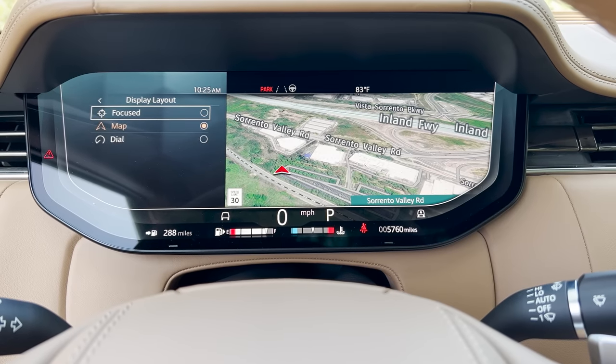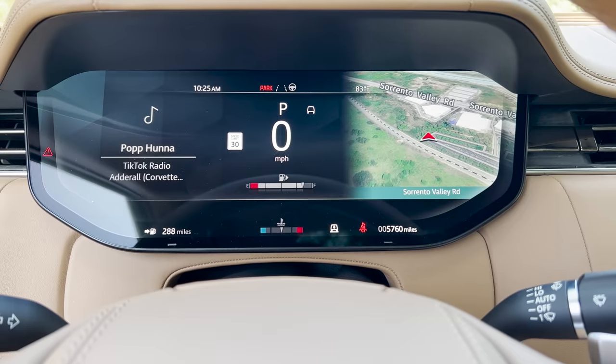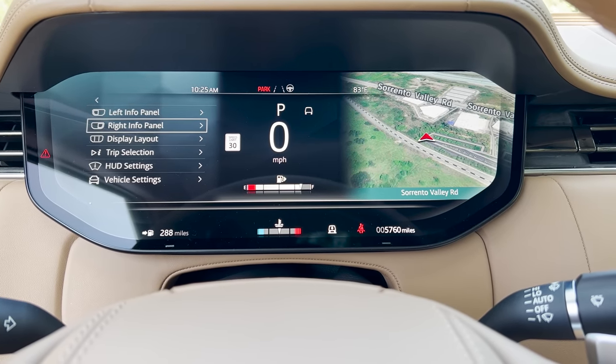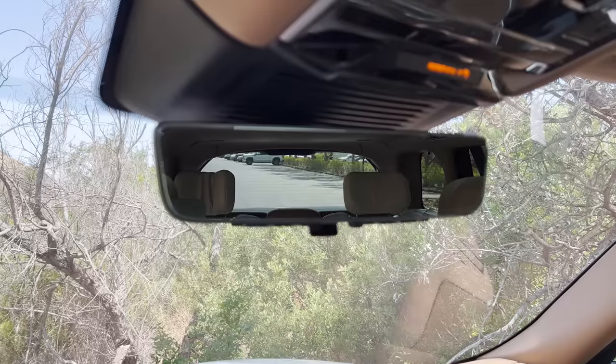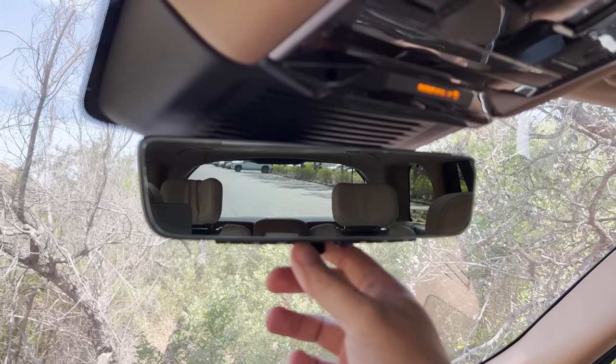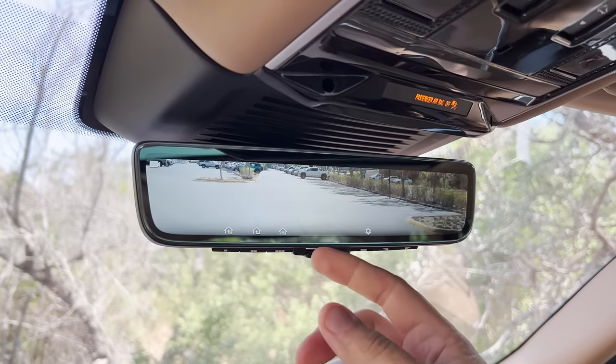Fantastic configurability that allows the driver to choose exactly what they want to see and gives you pretty much any option you could want. But these are not the only two screens in this front seat area. The center screen and the gauge screen, there is another one, and that would be the rear view mirror. Right now you can see it's a regular rear view mirror, but if I flip this switch, it becomes a screen and then it shows me what's behind.